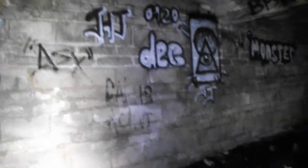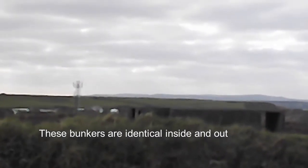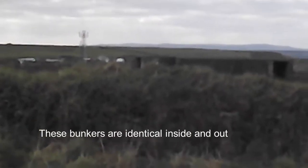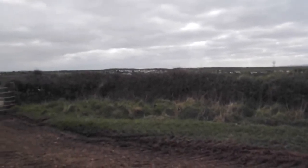I think this was the first one we came in, but worth another look as well. Graffiti. More graffiti, but quite interesting. But that's about it. Now I'm pretty certain that just ahead there, I'll zoom in a bit, you can see there's another series of these bunkers or rooms just the same. Same really, but we'll head back to the bike. See you in a mo.